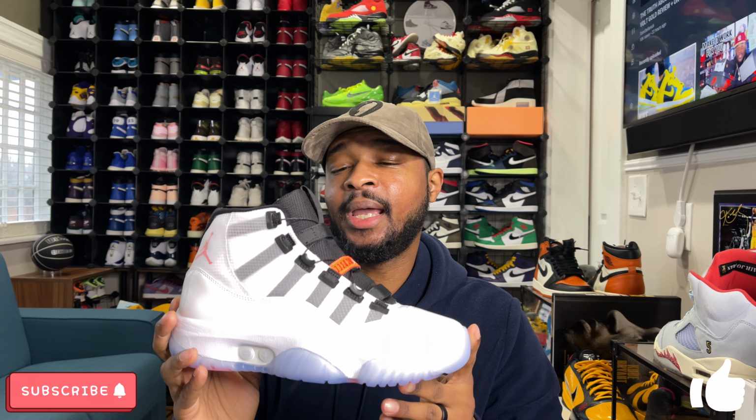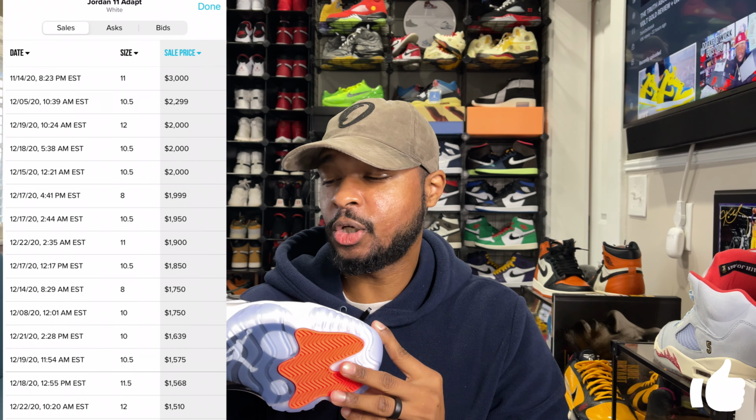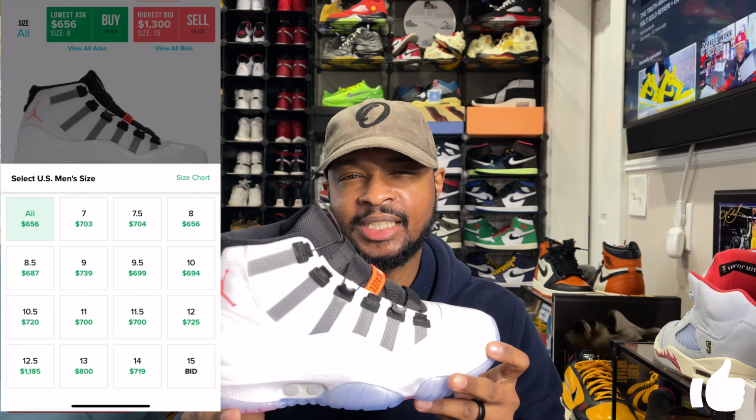Last but not least, let's talk about the resale value for the Jordan 11 Adapts. Now, out of the gate, as soon as these released, people were paying over $1,000 for these in pretty much all sizes. That buzz has since calmed down, as these are now going for more like around $700 or so, depending on your size. And my size are going for about right around $700 to $750.